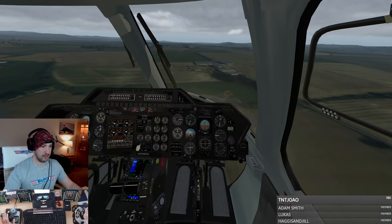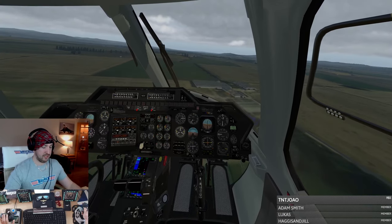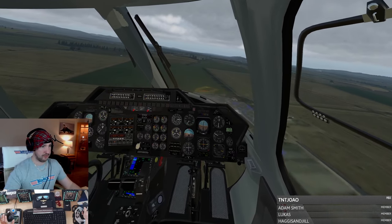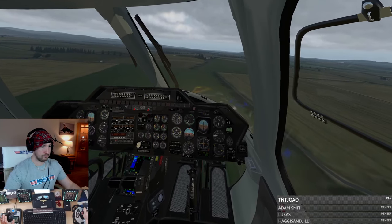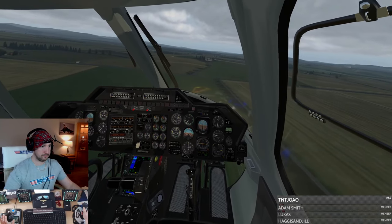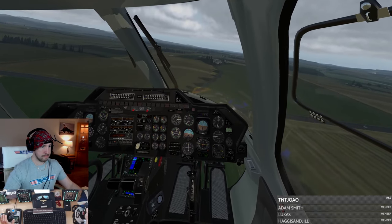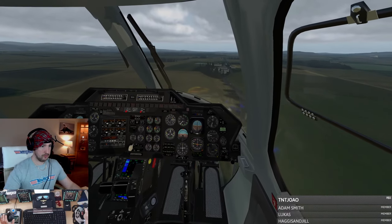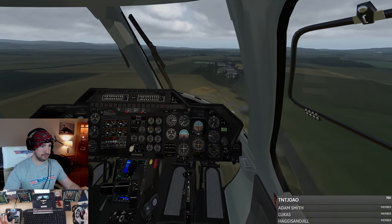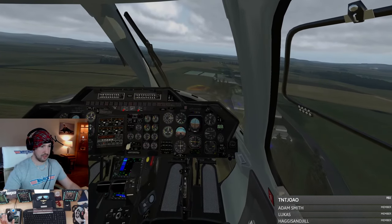Okay, the gear is up. The rotor RPM is back to 100%. We are heading to Aberdeen. We have a 41 nautical mile flight to get to the Royal Infirmary. Trim is set. Alright, we want to get our radial up above 500, so we'll start climbing up now.